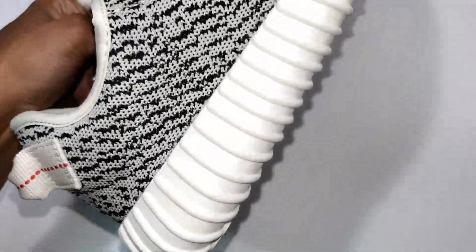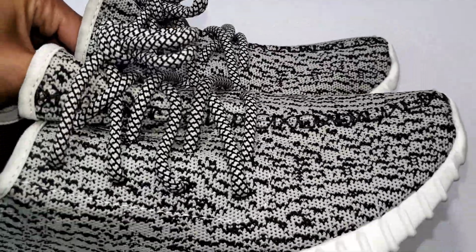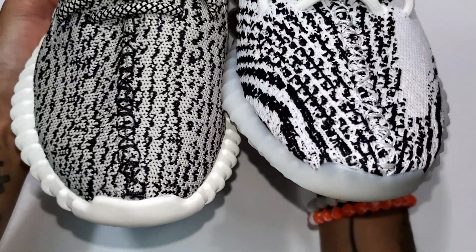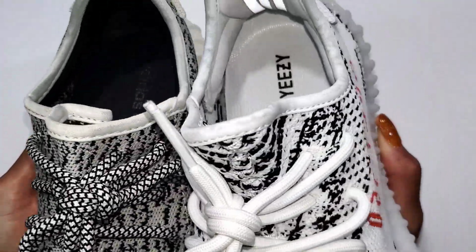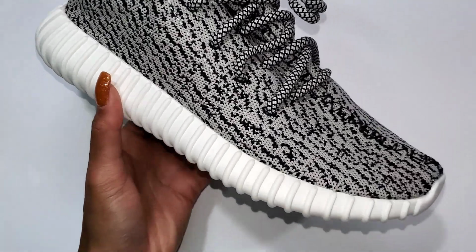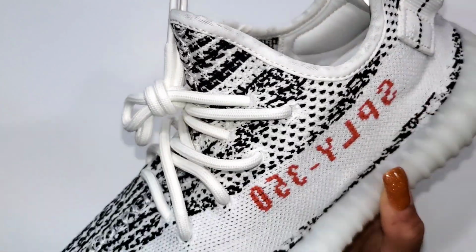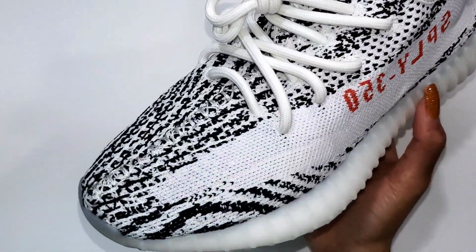But it's a simple pair, but it brought back memories of 2015. It brought back the craze of Ye, and I'm not saying it doesn't still feel really wild. I mean, think about this. You have the Turtledove and the 350 V2 Zebra, two of the most iconic and memorable designs released by Kanye. So I am curious though, if you could only have one, which one would it be?